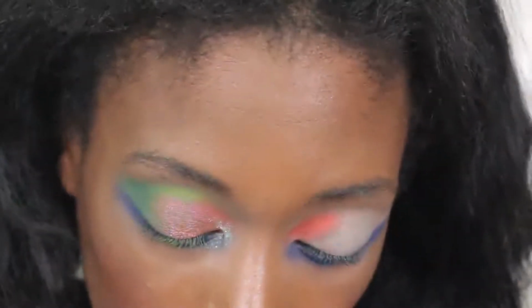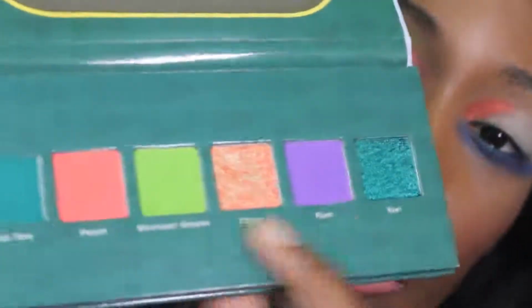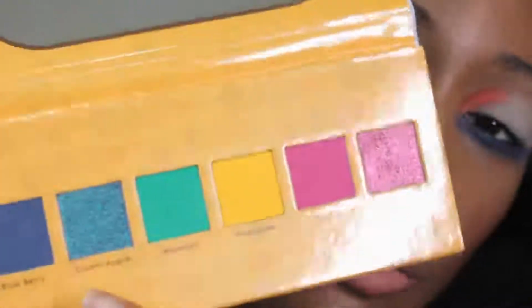The next one I'm going to use is Moonball Grape. So I used these 4 shades out of the exotic palette. I told y'all this was the one I was most excited about. And then I used 3 shades out of this palette right here. I used Blueberry, Avocado is what's on my outer V, and then Passion Fruit is what's on my lid. So I tried to use a good majority of both colors.